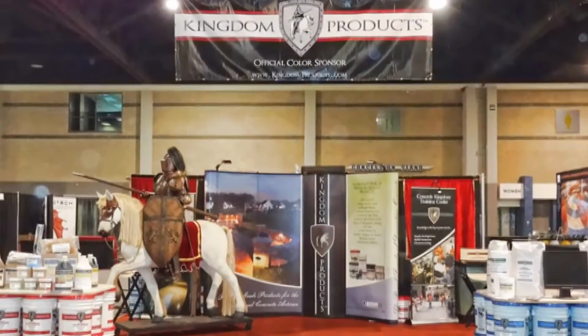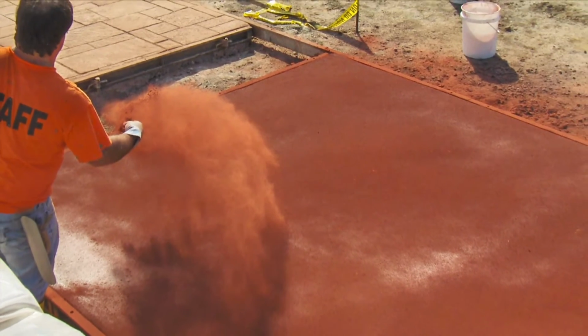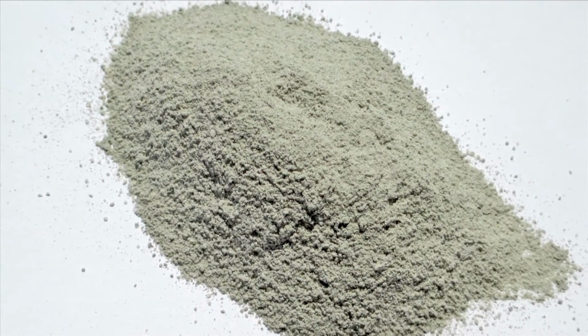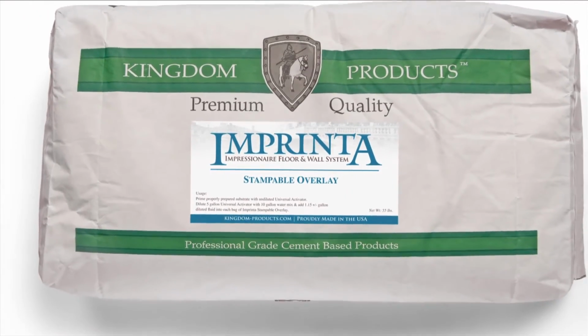Kingdom Products has built strong relationships with its customers and considers their feedback when developing new products. For example, a number of installers asked for a material with improved adhesive strength that would cling better and dry more slowly, which led to the recent development of the company's vertical stamp mix.